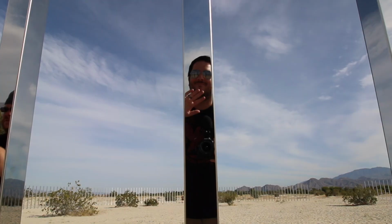This is one of the most popular exhibits in all of Desert X. It's called the Circle of Land and Sky, and it's pretty cool, especially at sunset. I feel like there's so many different ways to experience it that I'm not even sure if I'm doing it right, but everything is reflective and interesting.